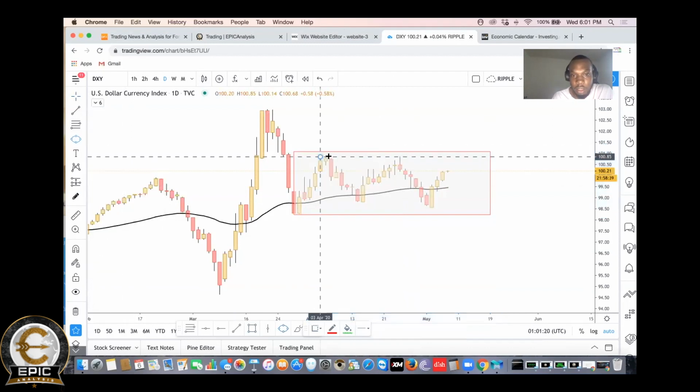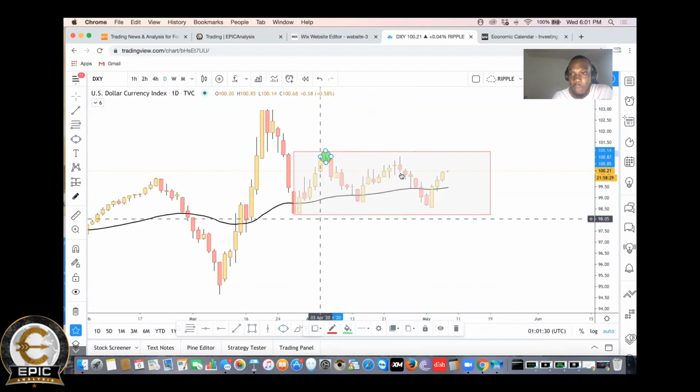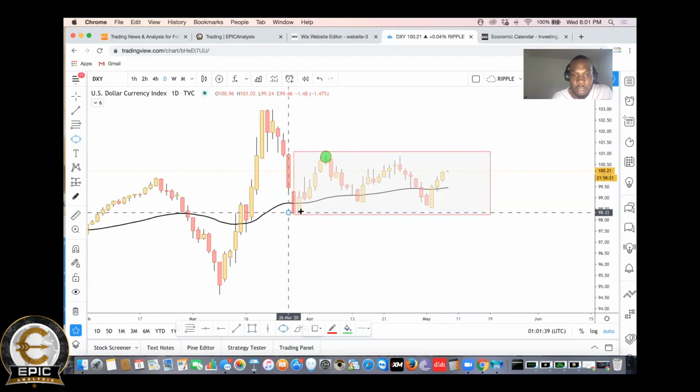So unless the market is just trying to plant a trap, that's the only way that I wouldn't pay attention to this. But because we're in this type of range and we have high impact news, I have to take whatever the market is giving me so far and use that to my advantage unless the market shows me something otherwise.